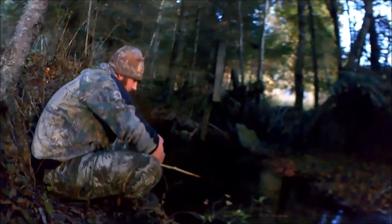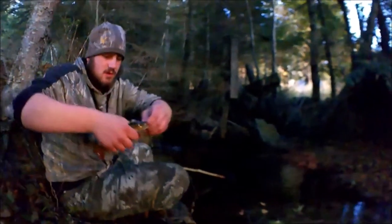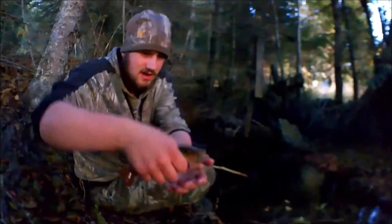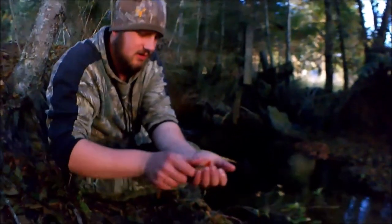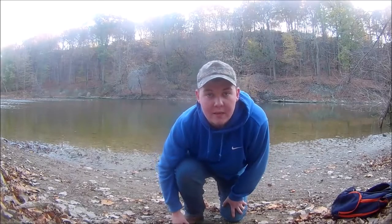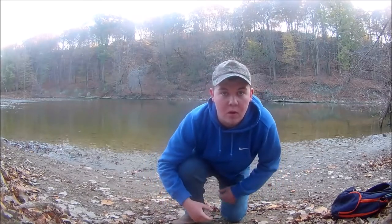Hook's right in the corner of the jaw. Binks Bait Co. San Juan worm fly. It's starting to get a hook jaw on it. Let's see if we can get that color. Look at that. That's gorgeous. Nice catches, Conrad.